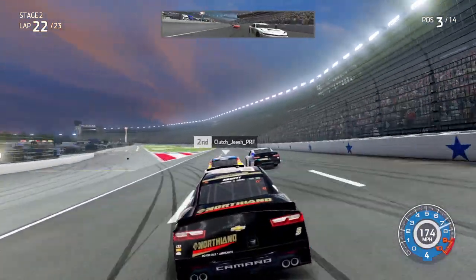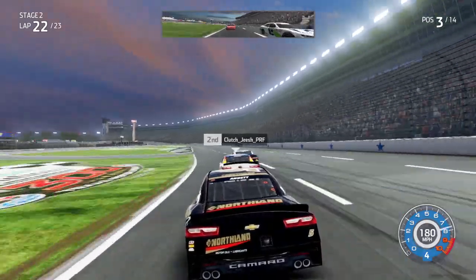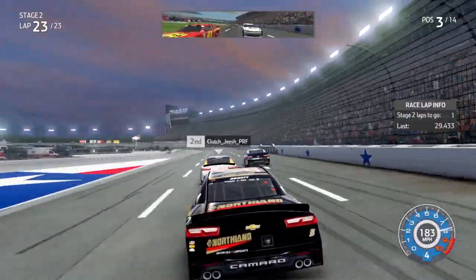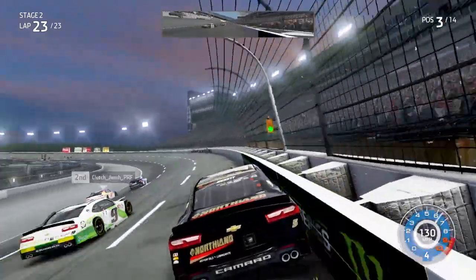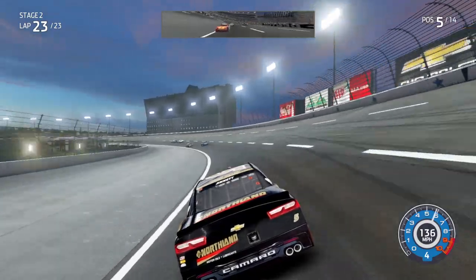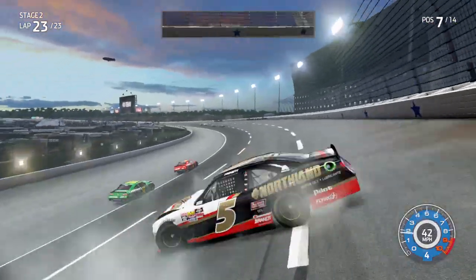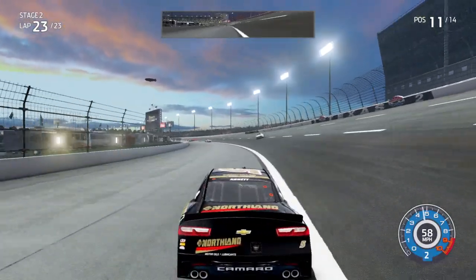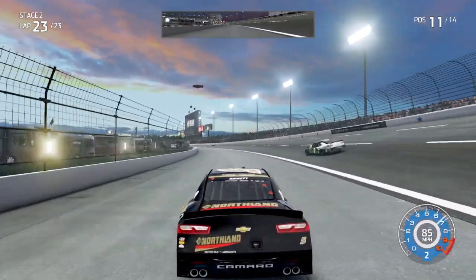So is the field starting to spread back out again. Here comes the 15 of Dillon looking to the inside. Oh, Pottles hard into the wall. Dillon in the 9 make hard contact. What a hard hit. Goodness, what a hard hit for Pottles.